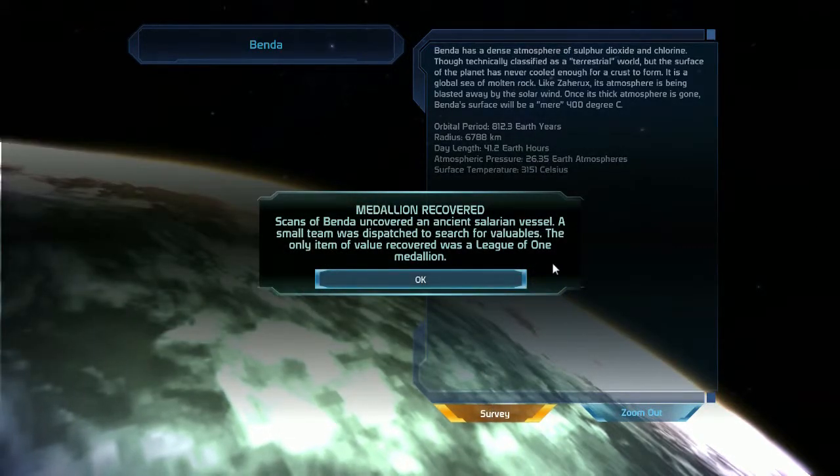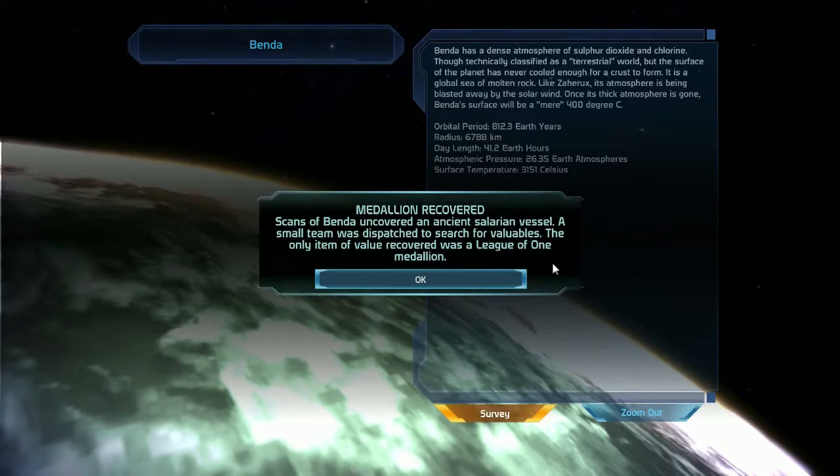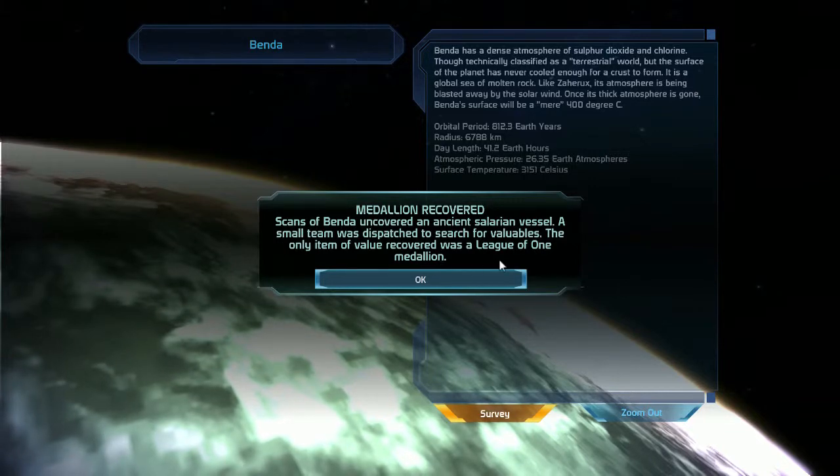Scans of Benda uncovered an ancient Solarian vessel. A small team was dispatched to search for valuables. The only item of value recovered was a Liga 1 medallion.